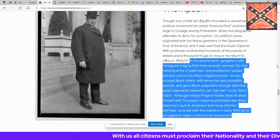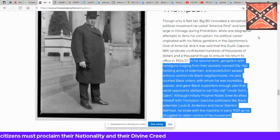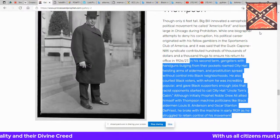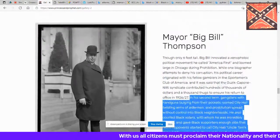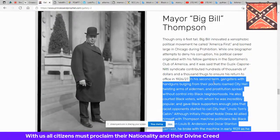Is like Islam, so we can safely postulate that this is some mob stuff that was also involved with the prophet. Some Italian mob maybe hit. Now we see this guy, this Mayor Big Bill Thompson guy again, in his second term.